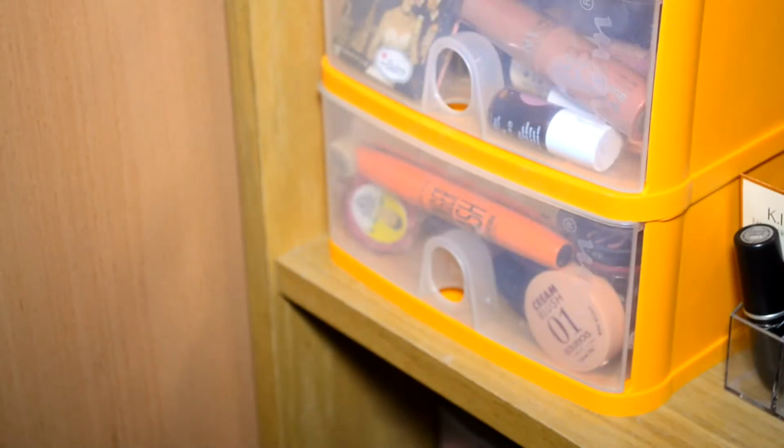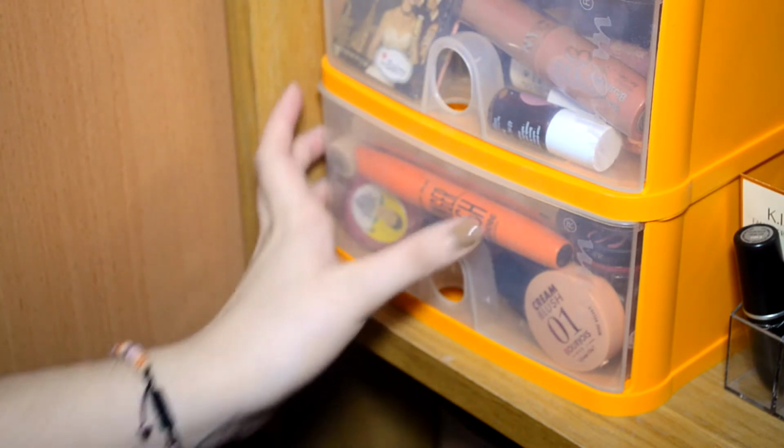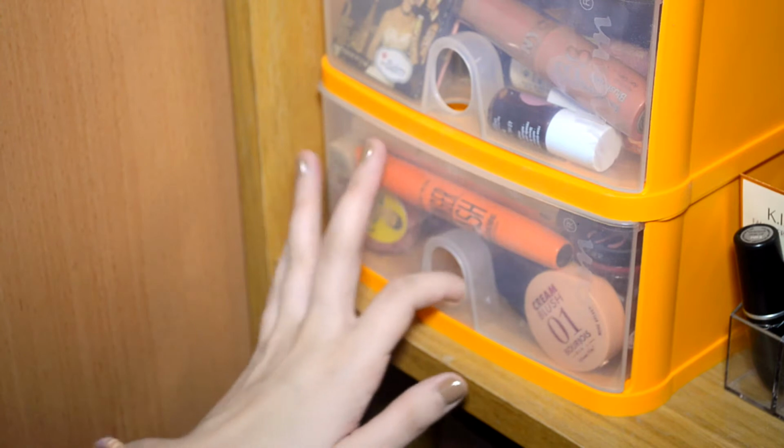Okay, so this is my drawer where I store my everyday makeup. The rest of my makeup is sort of all over the place in this little section. I'll link my makeup collection below. It's from a few months ago, but it's not changed too much. So this is just 3 drawers, and it's just a stationary sort of drawer set from Staples.